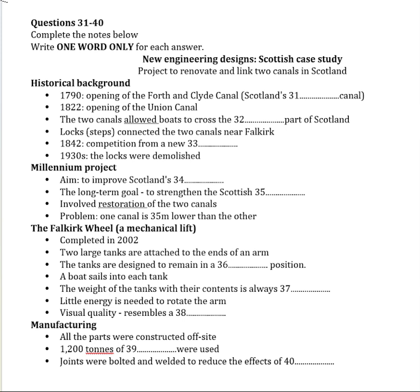Times change, however. Moving on now to the turn of the millennium, Scotland embarked on an ambitious new project. The aim was to upgrade the country's infrastructure, especially in the area of transport. There was a multi-million-pound budget for this. It was a very big investment indeed. And in fact, the whole project was just one part of a long-term plan which had been developed to stimulate the national economy. And amongst other things, it involved restoring the two old canals and bringing them back into use.